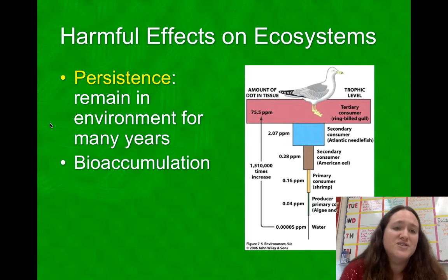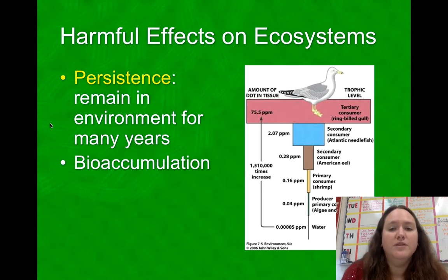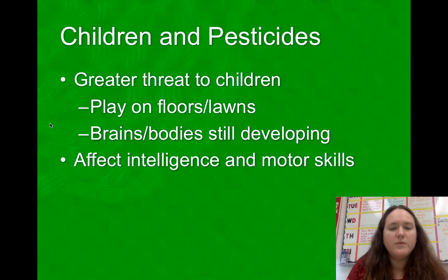So some harmful effects on the ecosystem. Pesticides can be persistent, meaning that they remain in the environment for many, many years. They can also bioaccumulate, moving up the food chain. So each organism is going to have more of the persistent pesticides, such as DDT, in their bloodstream than lower things on the bottom that we've talked about before with biomagnification.